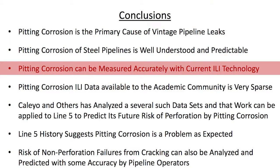The ILI stuff works, it's really miraculous. You know, GD and the boys taking an ultrasound of the whole length of a pipeline, pretty damn good work. But once you get that data, you got to do something about it.